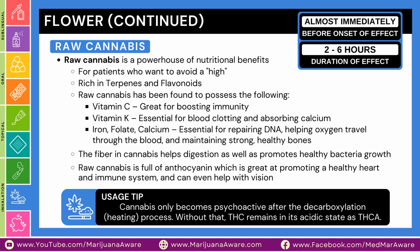Let's talk about raw cannabis for a second, because one of the questions that I get quite a bit is, can I cook with it and can I eat it raw? And the answer is, yeah, it's actually really good for you. Vitamin C, vitamin K, a lot of the vitamins that you're looking for. Raw cannabis isn't going to hurt you. In fact, if anything, it acts as a fiber to help your digestive system. But it won't really give you a high if you eat it.